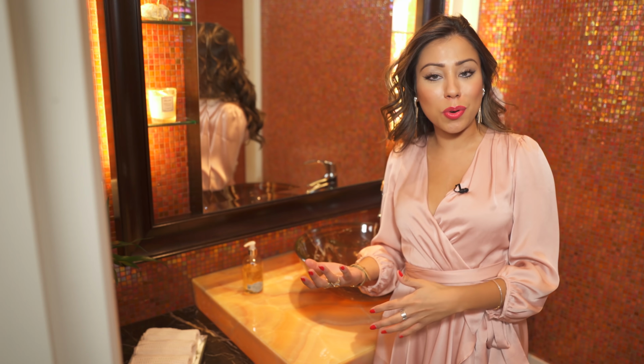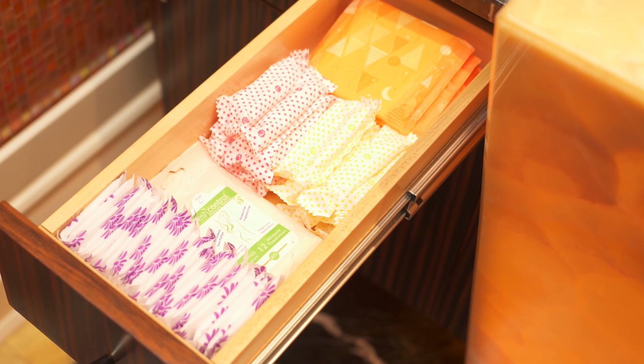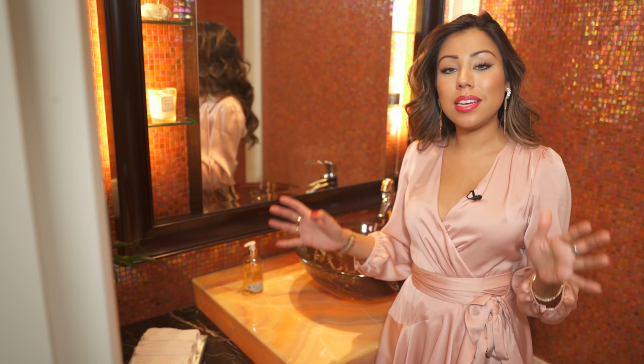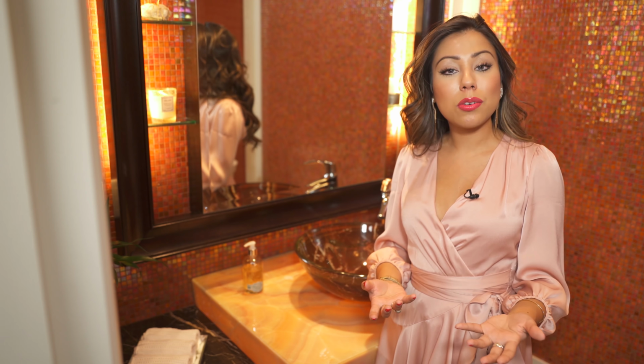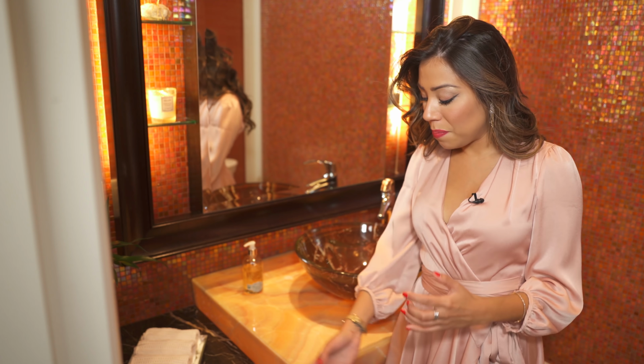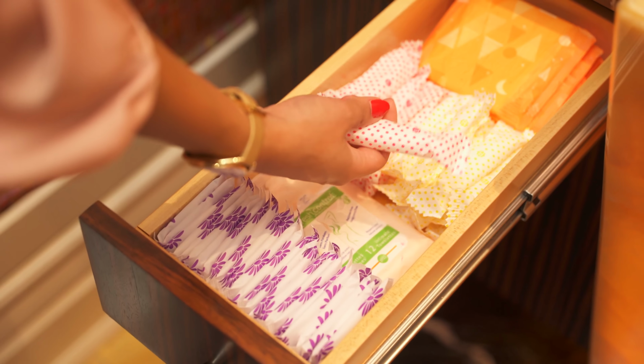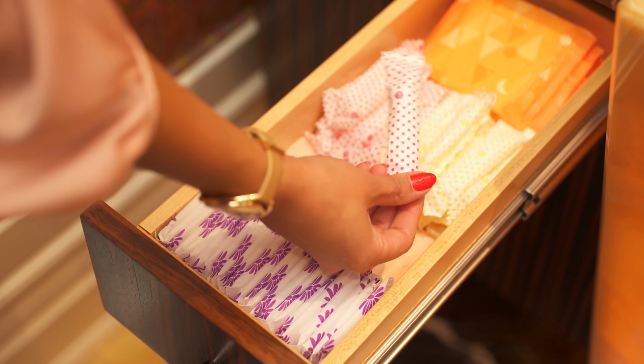So we shouldn't be ashamed to go and ask our host, do you have a pad, do you have a tampon? But if there's a lot of people, you don't want to say that in front of everyone. So the best thing is when you have this in your powder room so that your guests, if they have that little surprise, know exactly where they can go and serve themselves. So here I have different sizes for different types of flows. I also have some intimate towelettes for my ladies. So this is really the lady drawer.